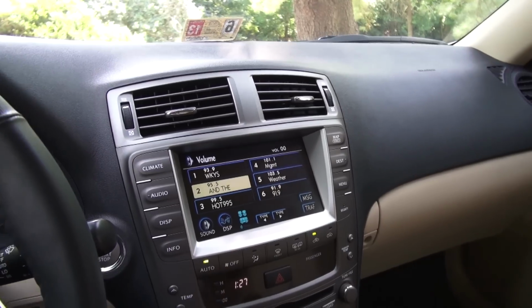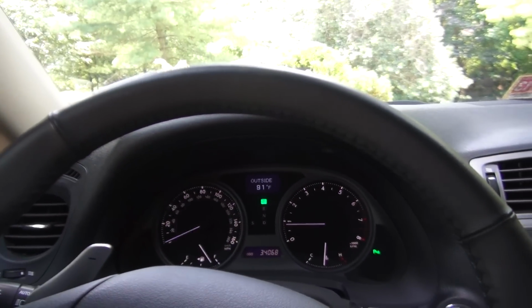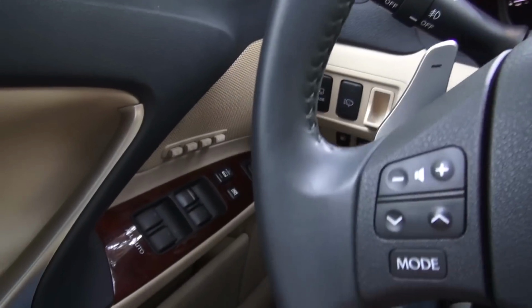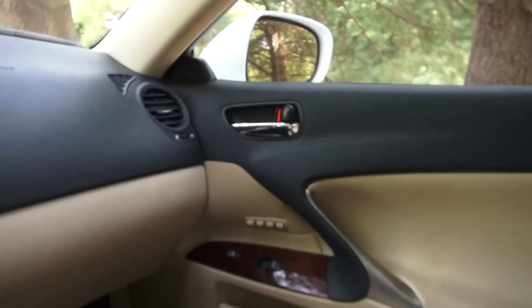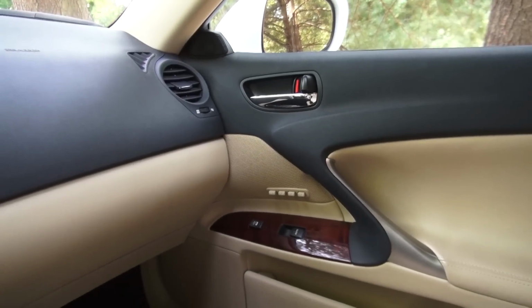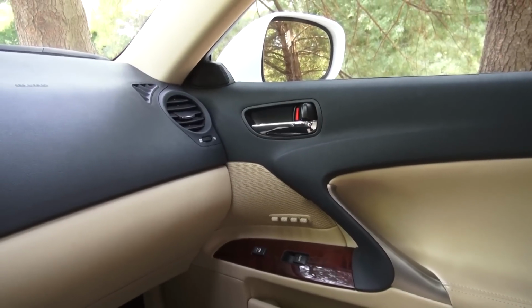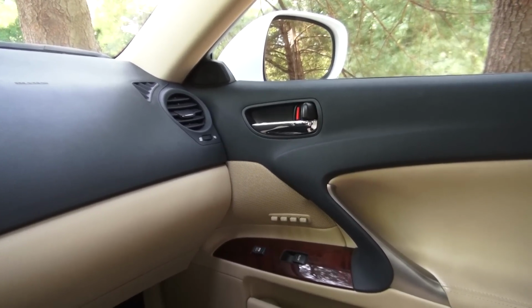I don't really have any complaints. I mean, this car just radiates a premium luxury ambience. Even down to the memory seats for the driver and for the passenger side. I don't see very many of those. I guess only in a Lexus, really, because Acura doesn't offer that. Maybe Infiniti does, I'm not sure. Maybe in the M.